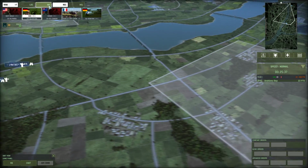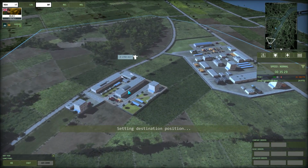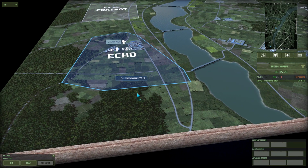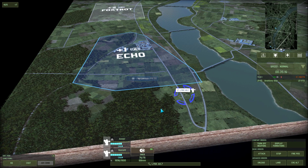Another important thing is, don't group your helicopters. For one, they sometimes just fly way too close together, but two, especially if they have infantry inside of them. Let's hope this just works, because sometimes it's a bit inconsistent. They won't unload until both are basically unloading, which sounds weird, and you're like, what are you talking about?